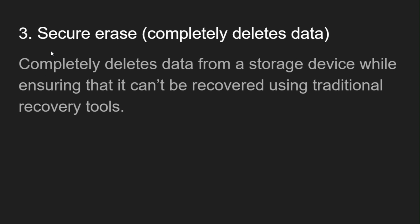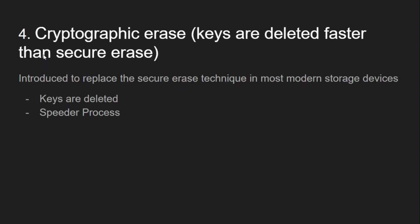Okay, 3, in an ideal world, would completely delete all the data. However, it's going to take some time. It's a slower process to actually delete all the data, because from what I understand, you're literally deleting the ones and zeros, so to speak. Now, with cryptographic erase, instead of deleting the data per se, you're deleting the keys. Remember, when you have a key, you have asymmetric and you have symmetric. When you delete the keys, if you don't have your key, then technically the hard drive is just going to show gibberish, so to speak.